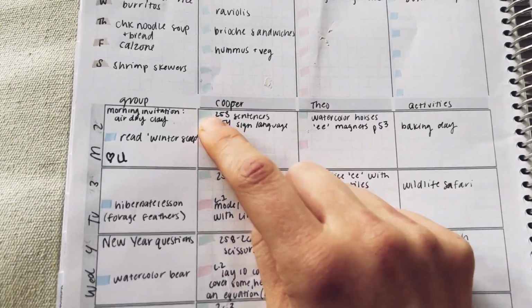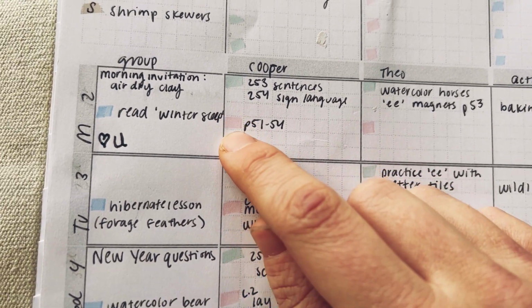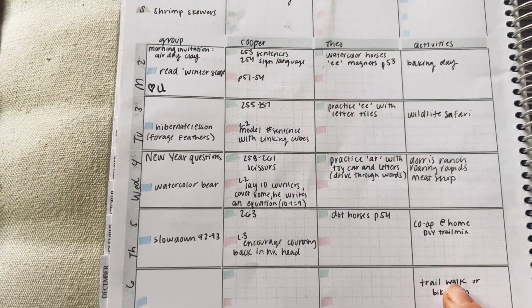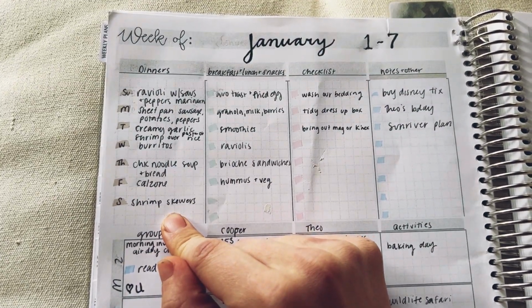Language arts is this little green. I don't know if you can see that color difference. Oh, okay. And then this is our math. And I can hear that my daughter wants me, so I'm going to kind of wrap this up. But then I just put our dinners up here.